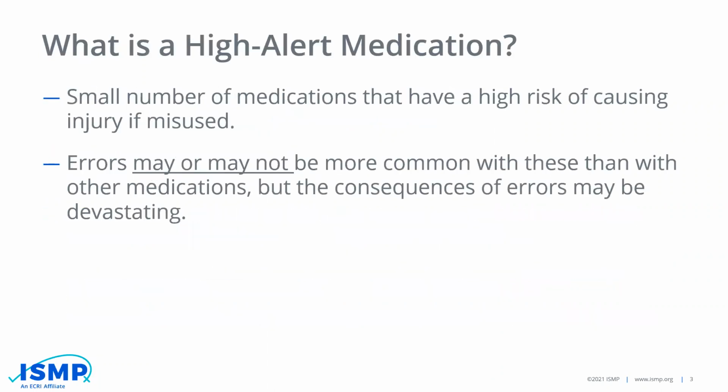I'm going to talk for about 20 minutes today in my section. We're going to talk about high-alert medications in this setting. So the first thing we have to do is define the term high-alert medication. The key thing with high-alert medications is that, when you look at all the medications available in the world, it's only a small number of those medications that have a high risk of causing injury.